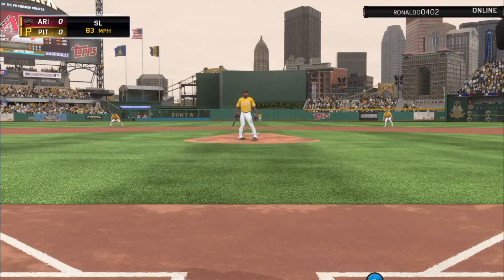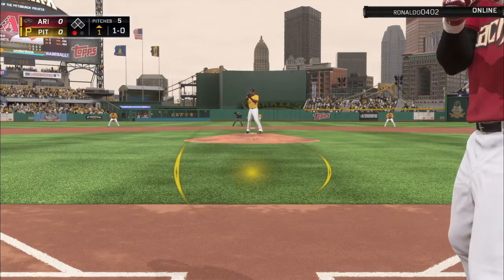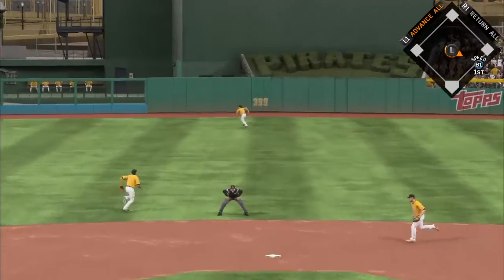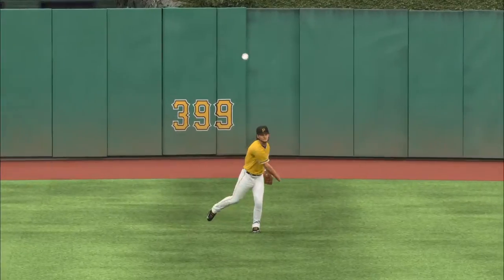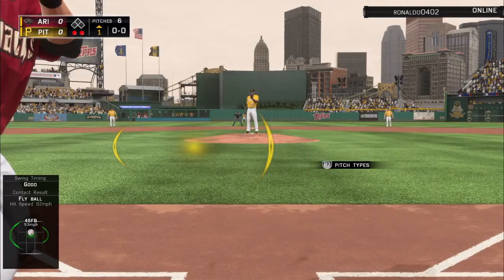And this one's not close. It's in the dirt for ball 1. High fly ball out to straightaway center. Harrison has a read on it, makes the play, and there are 2 gone now. A.J. Pollock gets his first opportunity now in the top of the first with nobody on.